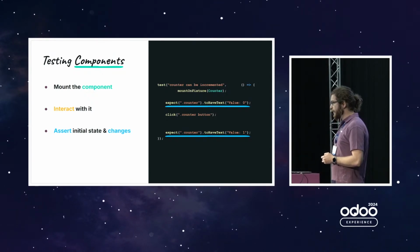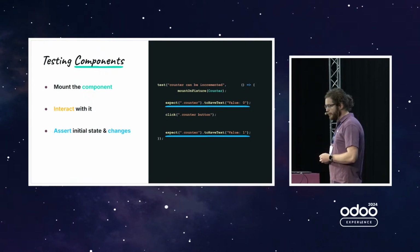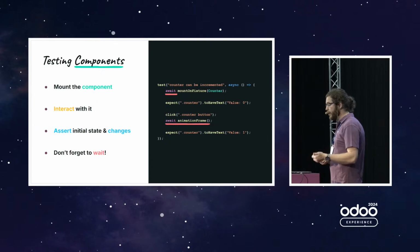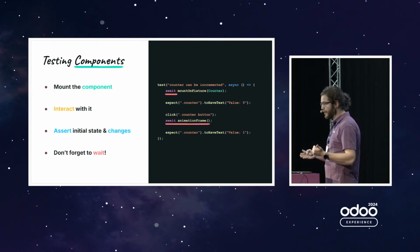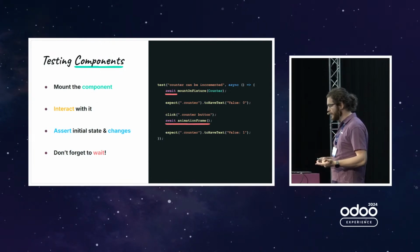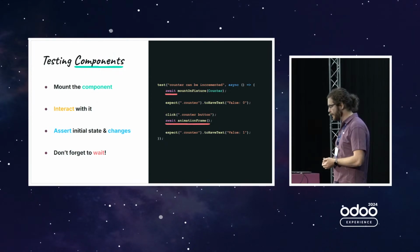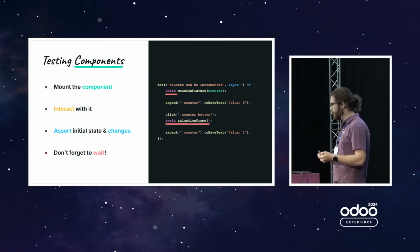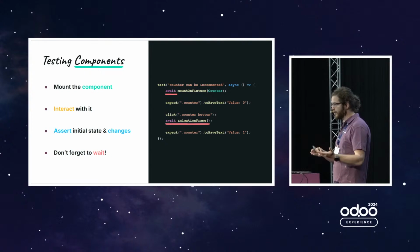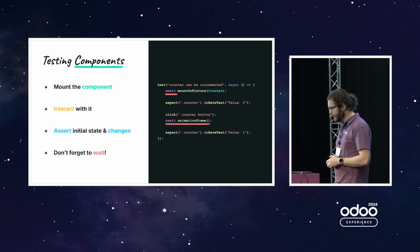Last thing to note is that since OWL is, as many things in JavaScript, asynchronous, we have to wait for things to happen. We have to wait for the component to have been properly mounted, and we have to wait after the click has been dispatched that a whole animation frame has happened. This is a bit more technical, but basically this is because OWL works with animation frames. It batches renders and it doesn't update immediately.